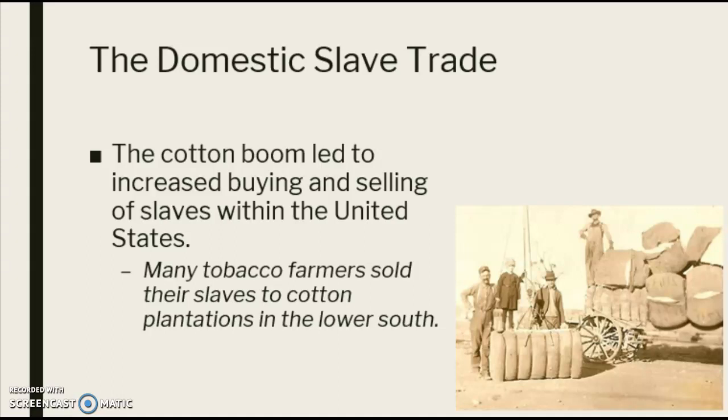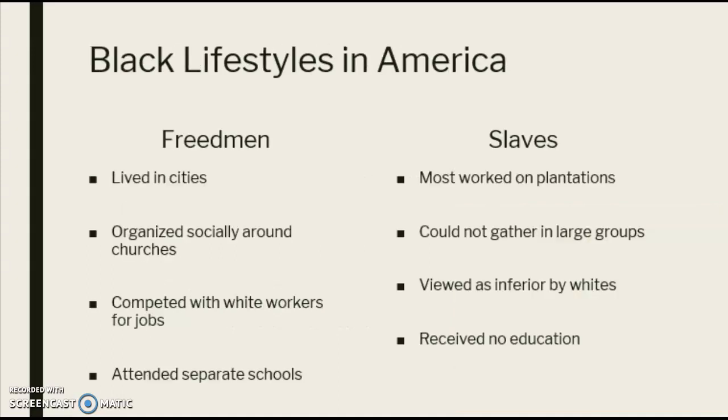Now, complicating the picture of the antebellum South was the existence of large free black populations. In fact, more free blacks lived in the South than in the North. Roughly 261,000 lived in slave states, while 226,000 lived in northern states without slavery. Most freed blacks did not live, though, in the lower or deep South. They typically lived in the upper southern states like Delaware, Maryland, Virginia, North Carolina.